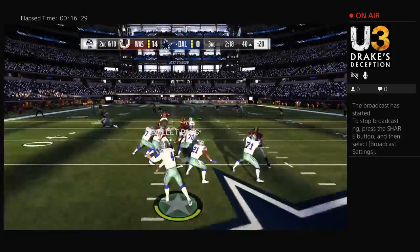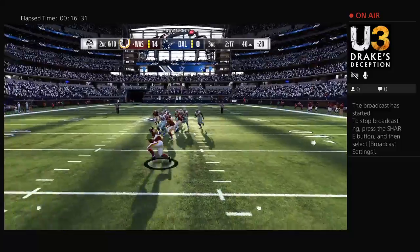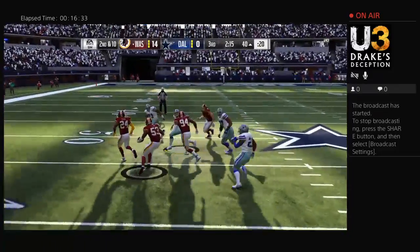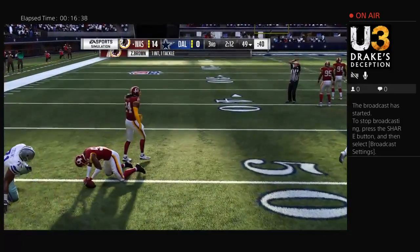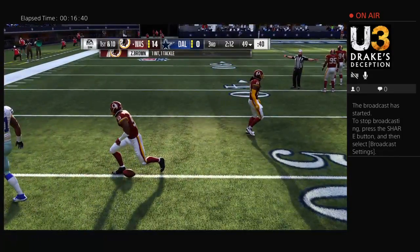Throwing again, Prescott on 2nd and 10. Oh, and no. It's going to be intercepted a third time. Picked off by the linebacker, Zach Brown. And he'll return this one just shy of midfield to the 49.